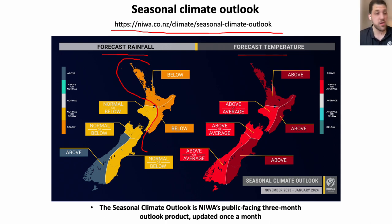There's going to be above normal, there's going to be below normal. Because of the uncertainties that exist on those long forecast horizons, we've got to break it down into three categories, and that's the chance of being below normal, the chance of being near normal, or the chance of being above normal.